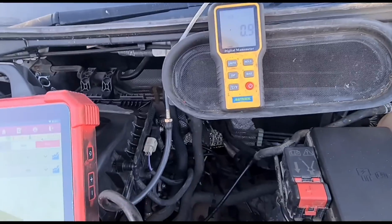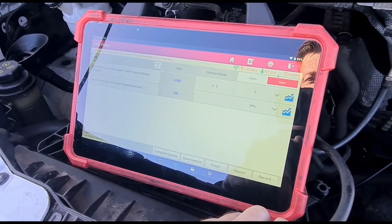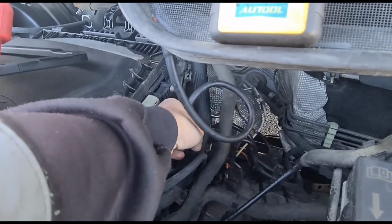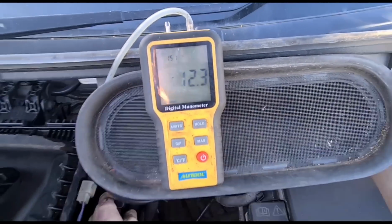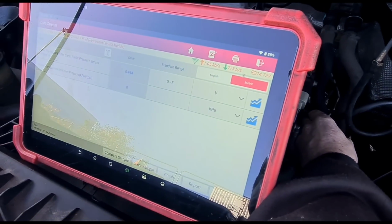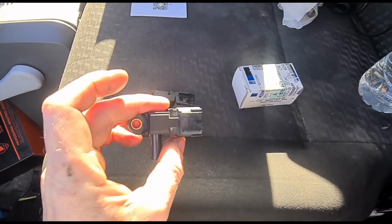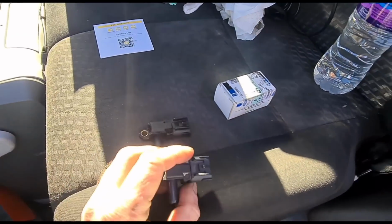I'm going to confirm what the pressure is with a digital manometer. So we got 100 on there. Take this off, put the manometer on there. We've got 12 millibars. So the sensor is reading way off. So I've got lots of these sensors here in the van, because I do work on a fair few of these vans. So I'm just going to try one of these.